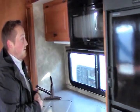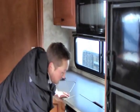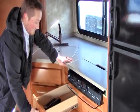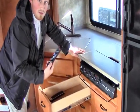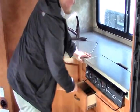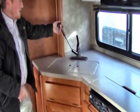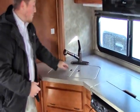Convection microwave, so we don't need the oven. And without the oven, we get a few additional drawers, full extension drawers at that. Great piece to it. I found the remote in case anyone was looking. Solid surface countertops, really easy to clean, not porous. Great for pots and pans, just having something that pulls out, easy to work with.